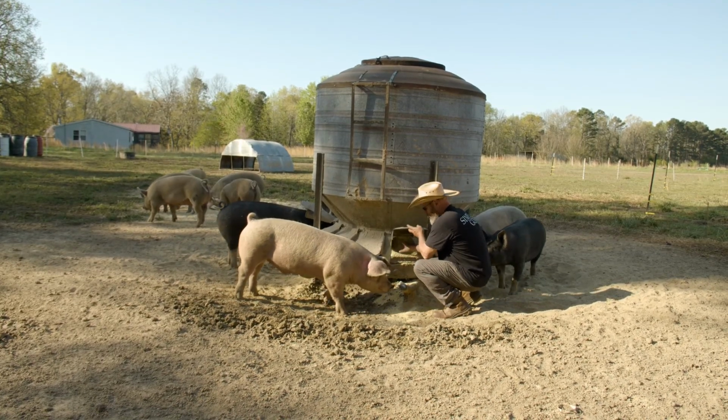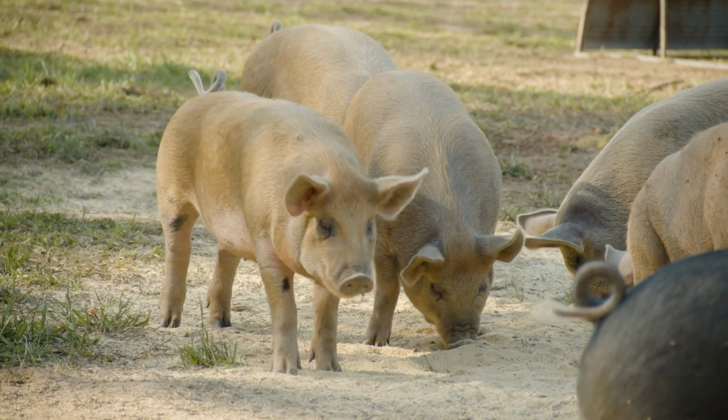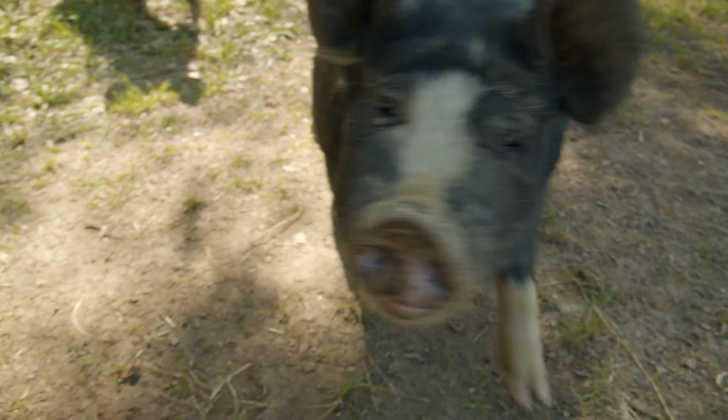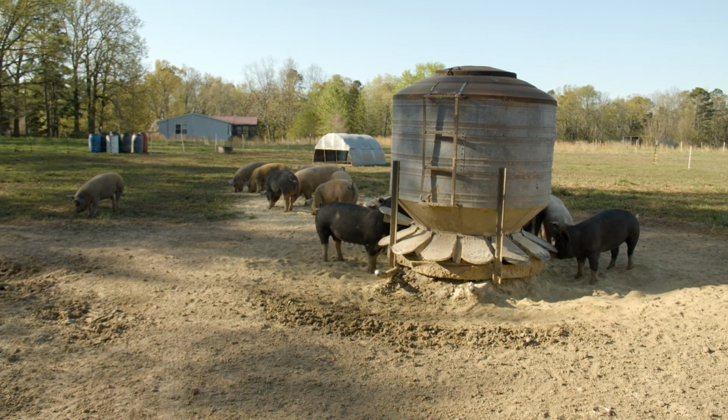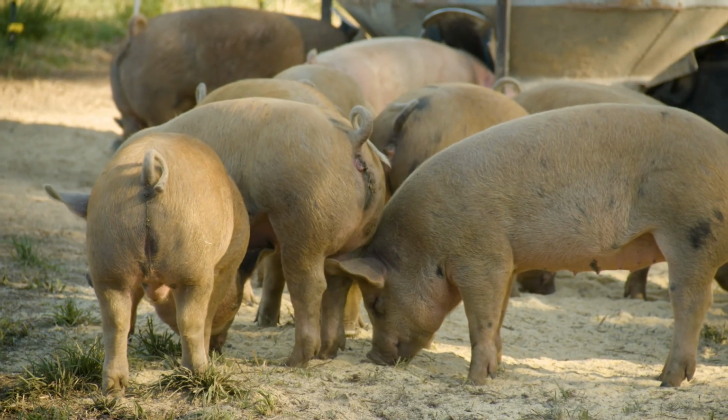Yes, it's expensive. So I understand why people don't do it, but we wanted to create a product that was the best product in Arkansas. And by doing that, you can't have GMO feed and still have the best product. So all of ours, we bring our feed in 3 tons at a time. We're gonna start doing it 12 tons at a time. And that's our supplement.